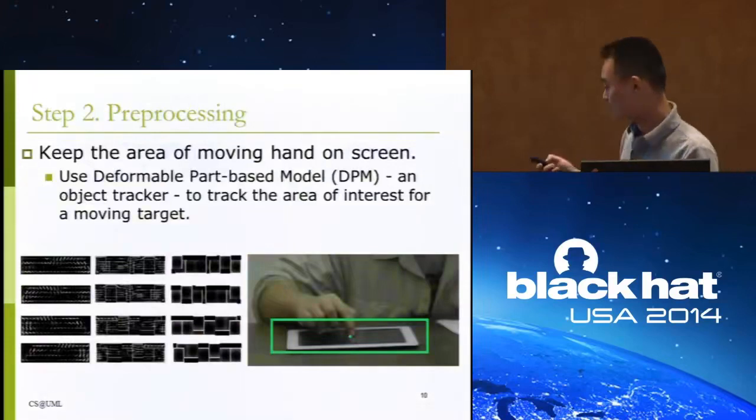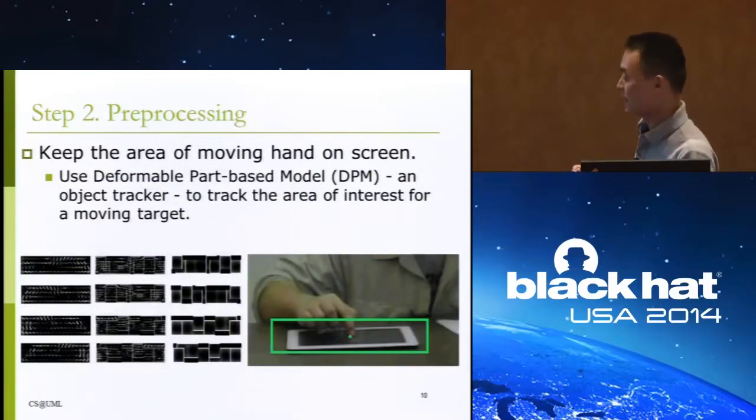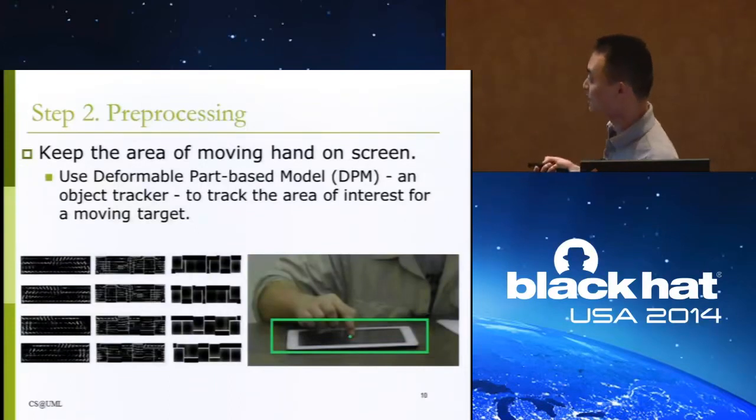As we just showed you, in that video there is a lot of background. But we are only interested in the screen and your moving hand. So in step two, we do some pre-processing to keep the area of your fingertip and the touch screen. To do this, we apply the deformable part-based model, also called the DPM. It is an object tracker to track the area of the iPad and get the pad in the video.